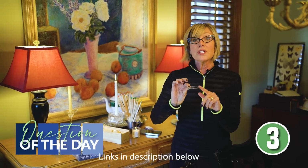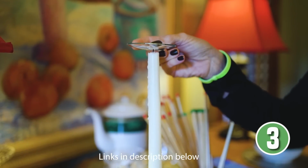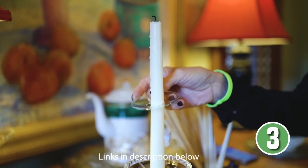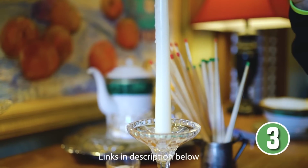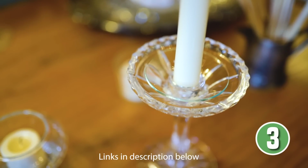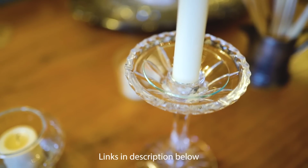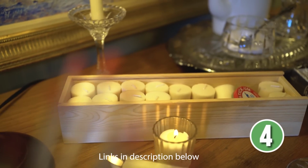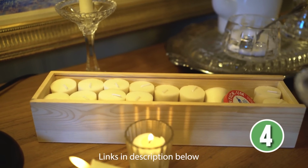But these are just little glass kind of platforms that you put over the candle, and it will then protect your candle holder from all of the drips and the mess that the candle makes, and it makes cleanup a little bit easier.